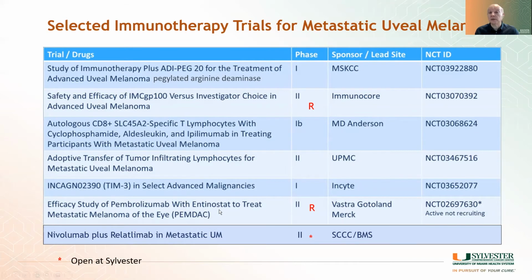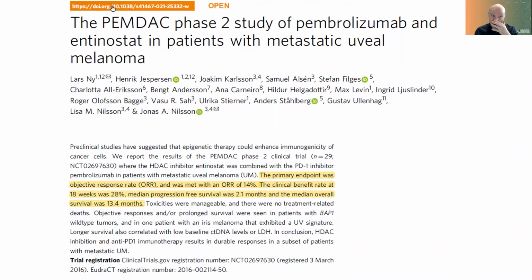This is using one of these DNA interfering agents in combination with the PD-1 inhibitor pembrolizumab to treat melanoma of the eye, and it did show a 14% response rate with not a lot of toxicity. So it is an interesting avenue to pursue. And the nivolumab plus relatlimab trial is open at our center, and I will talk a little more about that later. So this is the trial I just mentioned with the DNA interfering agent, or epigenetic therapy, and it showed a response rate of 14%. So I expect that we're going to see more trials combining immunotherapy and these epigenetic drugs.